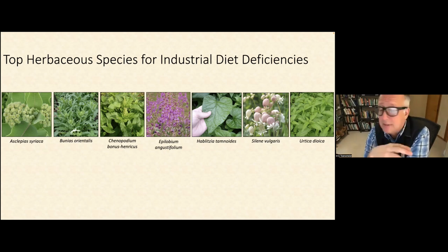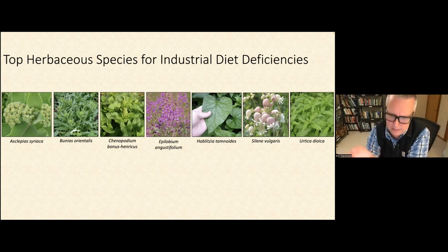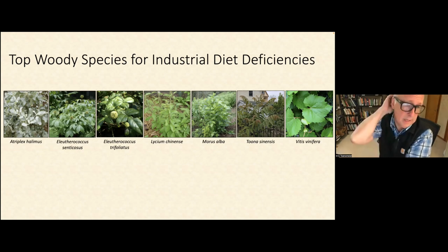So it's not that you shouldn't grow other perennial vegetables. All of them are good for you. But these are, let's see, this is 6, and the last one is also 6. Oh, 7. These are the 13 perennial vegetables that our analysis suggests are the most nutritious perennial vegetables that you could grow, and are quite a bit more nutritious than, say, cabbage or carrots or squash or any of the other vegetables that we grow.